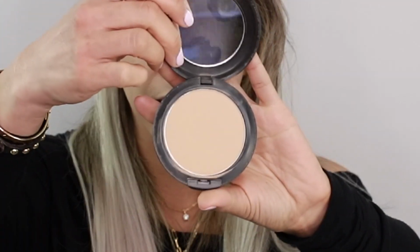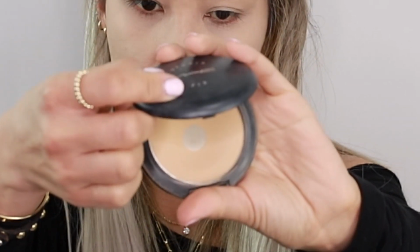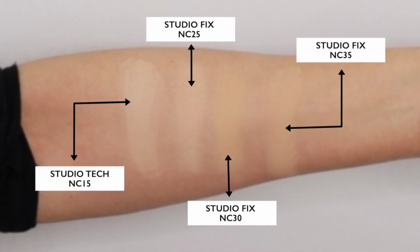Yeah, so I think it's really pretty though. I mean, the finish is gorgeous. It's not going to give you like the Studio Fix matte coverage that the powder does, but what I think I'm going to end up doing is going in with my NC35. So this is NC35, and then I like NC30 as well, depending on my skin tone. Let me swatch some of these and I'll put them next to each other. So as you can see on my arm right there, you have the brand new Studio Tech Creme de Powder NC15.